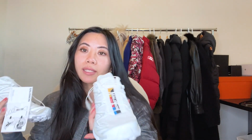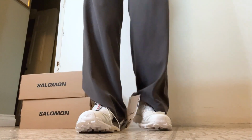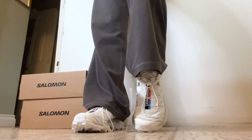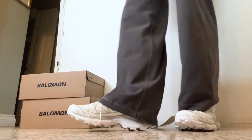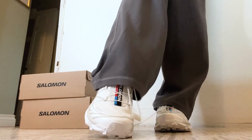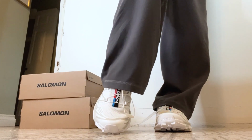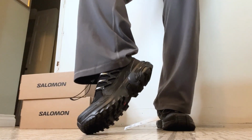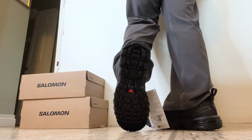I think one thing that's so iconic about these is that rainbow stripe here with the Salomon. It's instantly recognizable. This style originally launched in 2013 and is slightly lighter weight than these ACS Plus. I just wanted to get a dark and a lighter pair, and definitely for like everyday, for gym. They are designed for trail running.